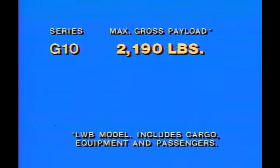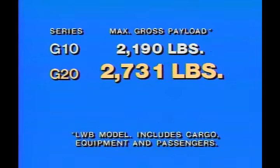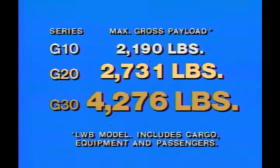Chevy vans come in 3 series to accommodate various load-carrying demands. The half-ton G10 can actually handle more than a ton of maximum gross payload. The 3/4-ton G20 up to 2,731 pounds. And the 1-ton G30 handles up to 4,276 pounds, more than 2 tons.